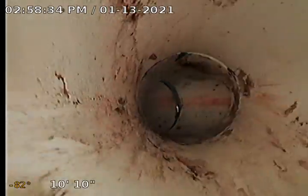And right into our plastic. So you see the liner lipped right into the plastic, kind of as we proposed. This section of pipe was replaced previous from a different company, so that's the end of the Bob Oates work, is right here where that liner ends, and this was previous work done by someone else.